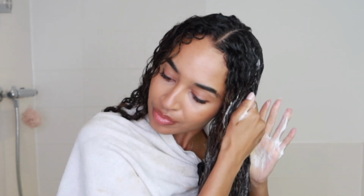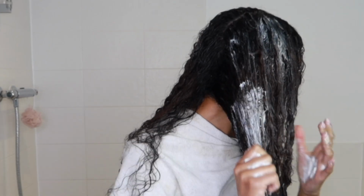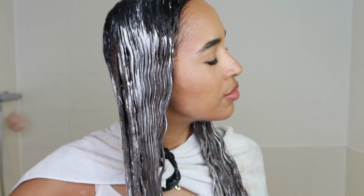So with that said, I'm actually going to condition twice. So I'm going to condition with the Be Curly Advanced Conditioner. So I'm just going to apply this all over my hair right now. So my hair is detangled and it's conditioning right now, so I'm going to rinse this off. I'm even going to be a little bit extra, and I'm also going to do their deep conditioning mask.